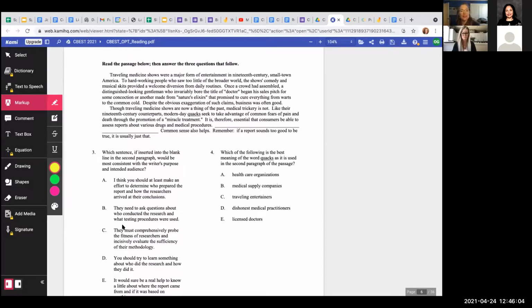Now, these paragraphs are kind of interesting. This is where we can look for that claim, evidence, warrant structure. So traveling medicine shows were a major form of entertainment in 19th century small town America. So there's your claim. That's what the topic of the sentence is going to be. To hardworking people who saw too little of the broader world, the shows' comedy and musical skits provided a welcome diversion from daily routines. Okay, there's an example. It's explaining the entertainment.